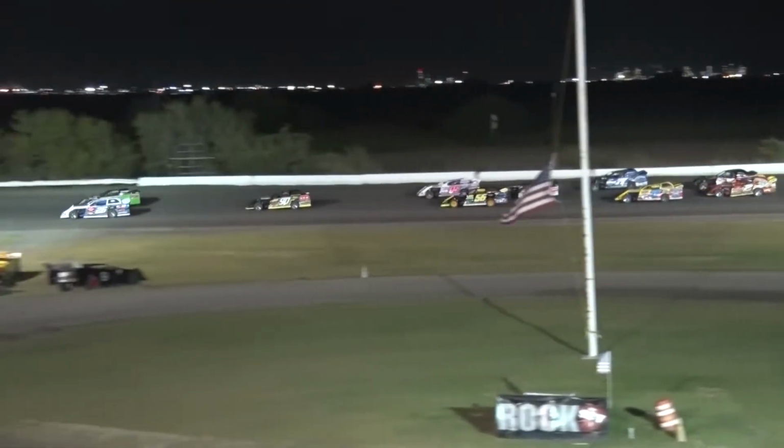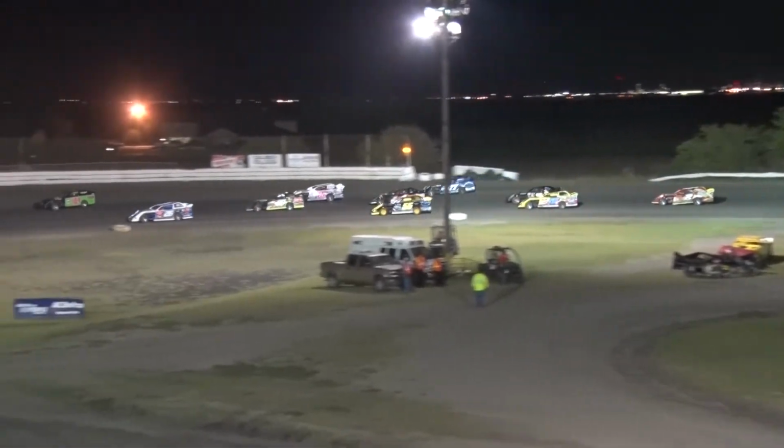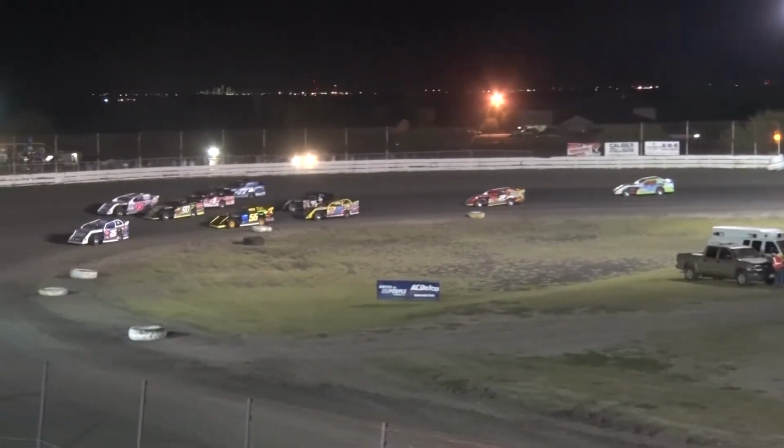J.J. Jennings and Brian Ryan side by side off of turn number two. Jennings going to lead the field down into turn three. We got one around. No, we don't. We do have a caution on the racetrack.